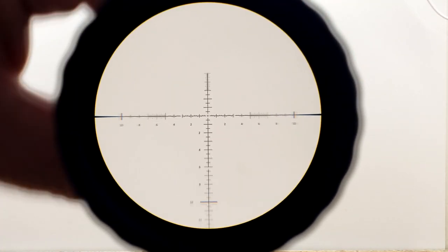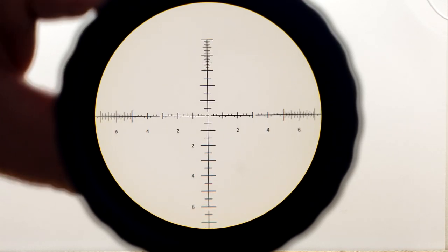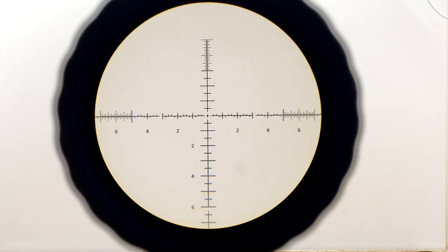Anyway, as you take it up to 25x, its maximum magnification, you're going to see that here, its eye box and brightness doesn't really change all that much. It's a good performance to start off with, but unfortunately, as you'll see very soon, it greatly diminishes.